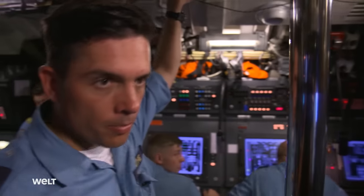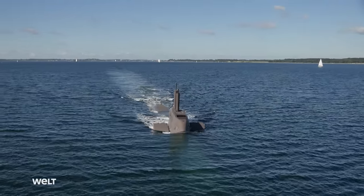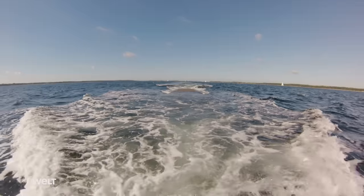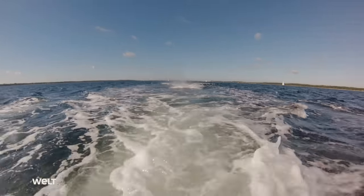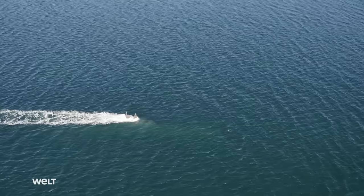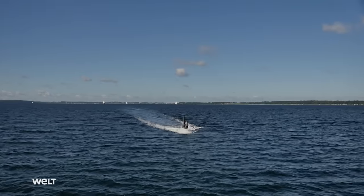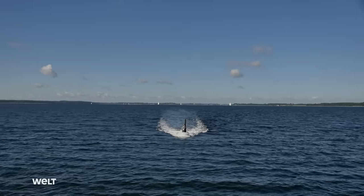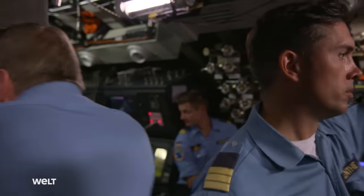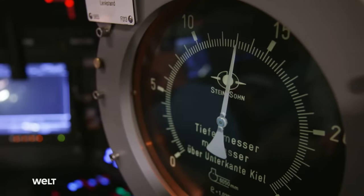7 meters? Yep. U-32 has reached its periscope depth of 13.5 meters. Dive halted. Yep. But how does diving work technically?